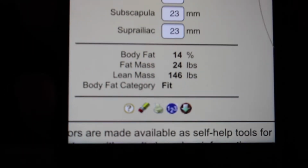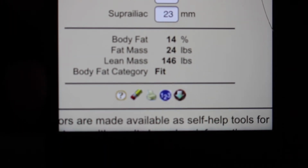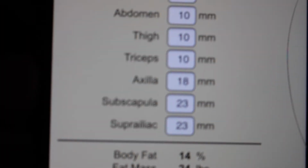So yeah, the one I did for the actual footage you saw here came out about 13.35%. I always round it up anyway, so you're looking at about 14% for someone of an age 22 with a 170 pound weight with those measurements.